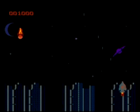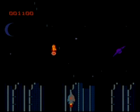I got nothing. Seriously. I'm just shooting these little lines into the sky. I got more lines shooting into the sky than I got fireballs coming to the ground to destroy whatever that thing is. I'm guessing it's a city. Does anybody live there?